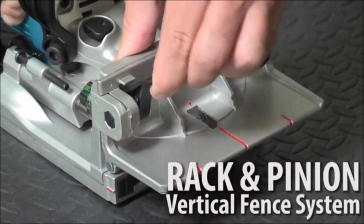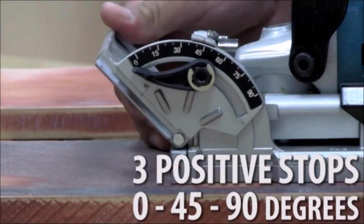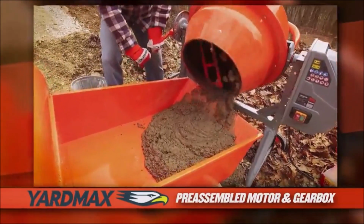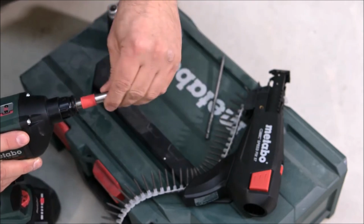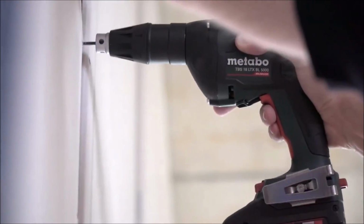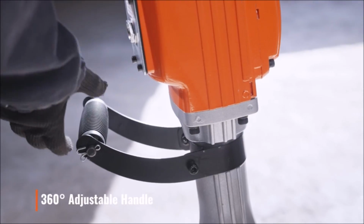Today, we've got something special lined up for you. We're diving into the world of power tools and accessories that will revolutionize the way you tackle projects. From woodworking to concrete work, we've got you covered with these 10 cool tools and accessories that will make your life a whole lot easier. So, without further ado, let's jump right in.